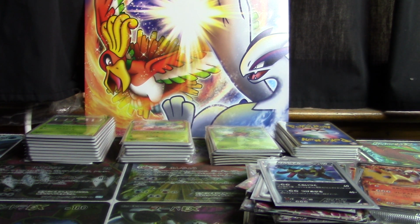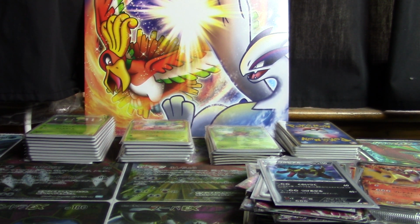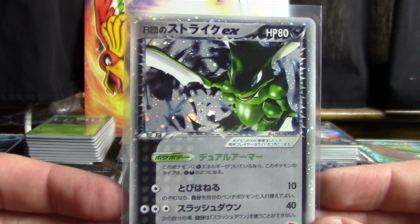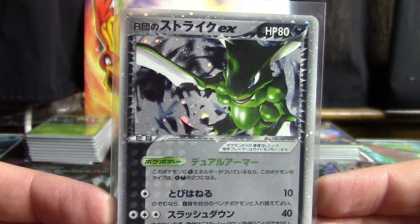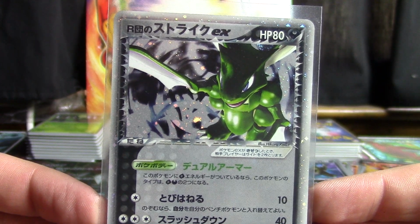Oh, but we're saving the best for last. There's just a few more cards to go. Just a few. Let's see, which one do I want to go with first? Yeah, how about this? We're going to go this way. How about this Scyther EX from the Rocket series? The Rocket Scyther.